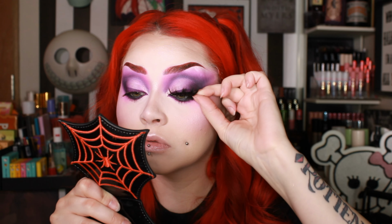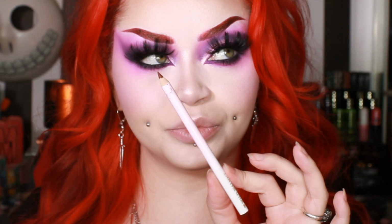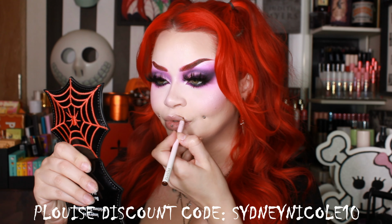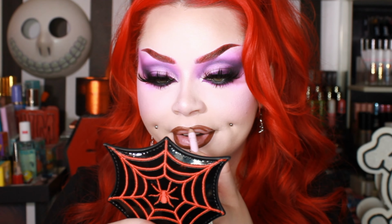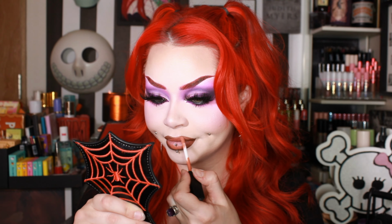You guys, these are from Makeup a Murder. I'm obsessed with these. I'll have the number down below because I can't remember, but I literally wore these babies down, okay? They are so good. Using my Plouise lip liner, lining my lips, probably overlining a little bit. Also, look at how cute my compact mirror is. I'll have the information for that down below as well. Then going in with the Hell Bites liquid lipstick.